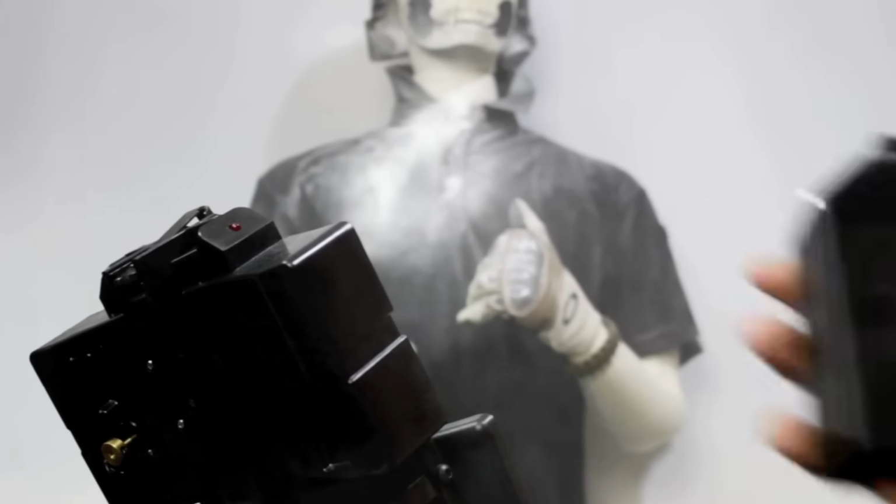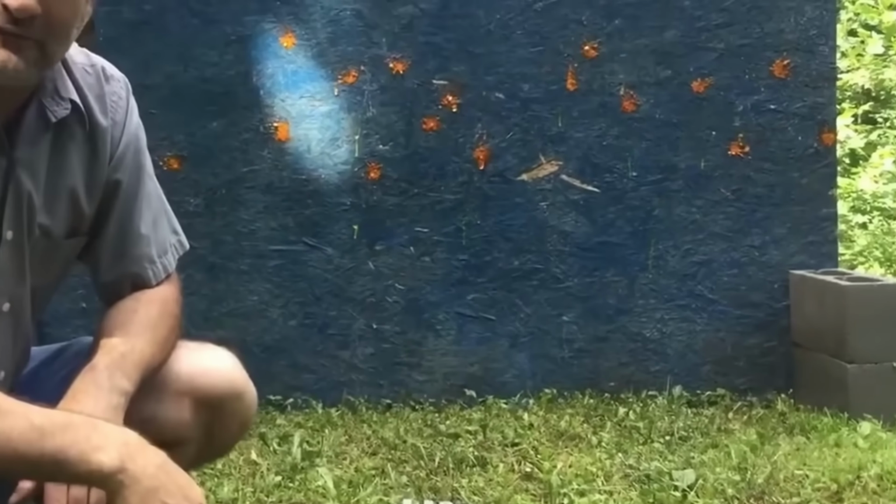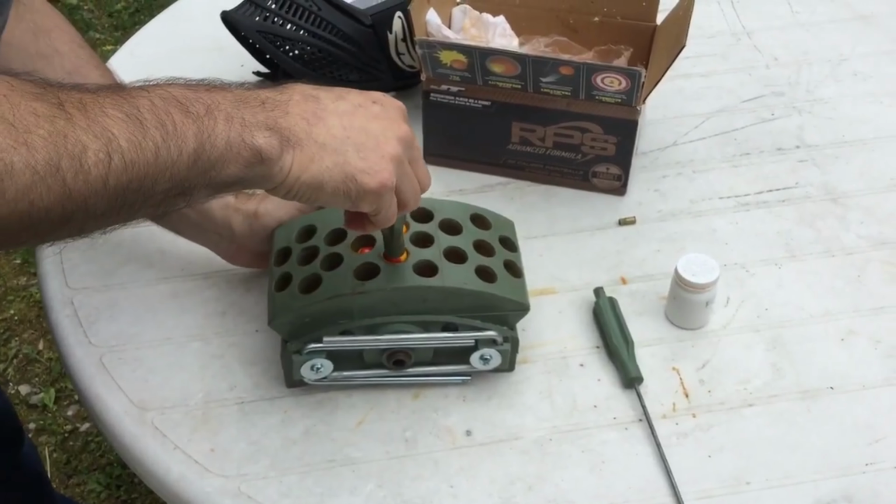You can hook it up with a tripwire or a motion sensor for hands-off operation, or trigger it remotely if you've got eyes on the intruder through your cameras.